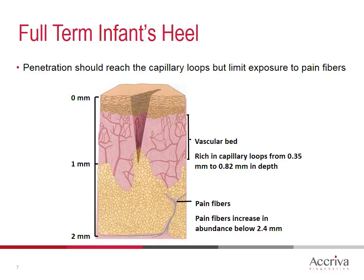What happens if you go too deep? If you go too deep, you start getting into the pain fibers, okay? How many of you have recently, or maybe a month ago, done a heel puncture and the child cried? Right? Okay. Why did they cry? Did they cry because of the tactile stimulation? Did they cry because you're moving their foot around? Or did they cry because you got down to the pain fibers? Okay? Now, something that obviously we don't want to do, but is it possible really to avoid that? A question that at the end we'll see a raise of hands if you know the answer to that.